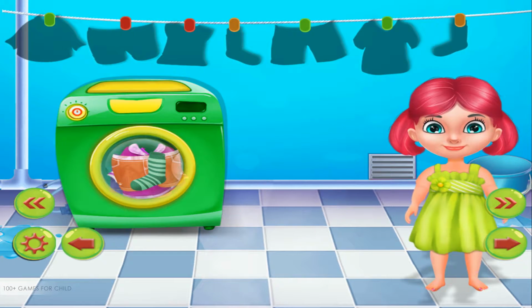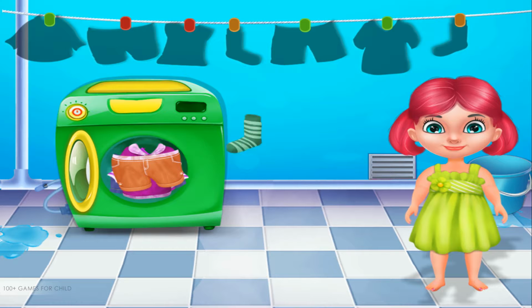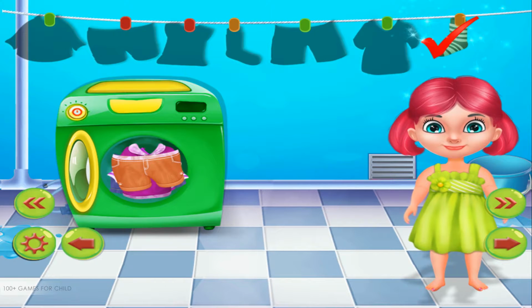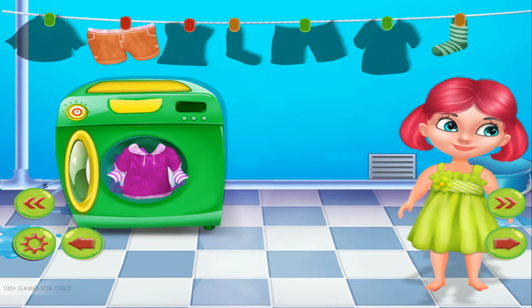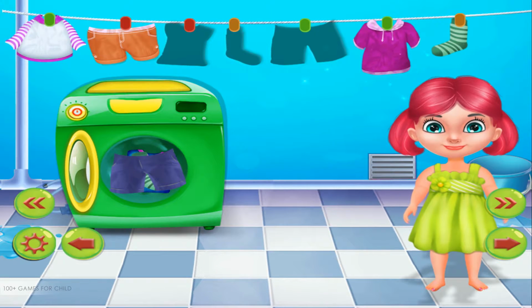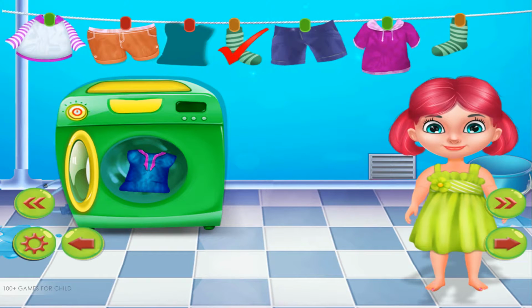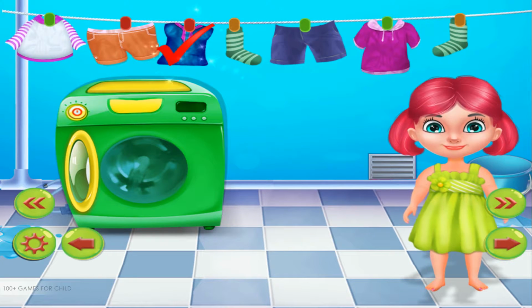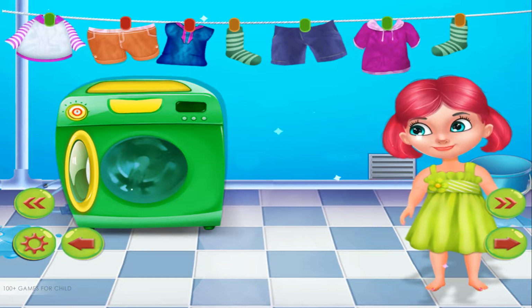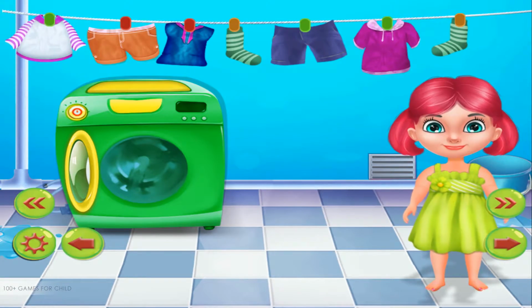Time to take out the clothes from the washing machine. Let's put them for drying. Yes, wonderful. Perfect. Good job. Let the clothes dry for some time.